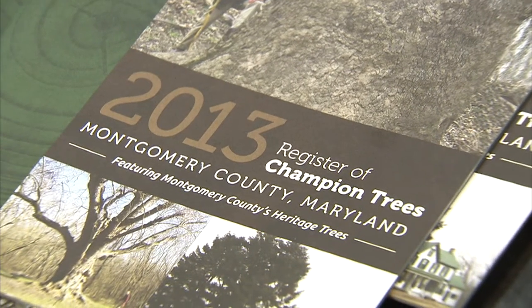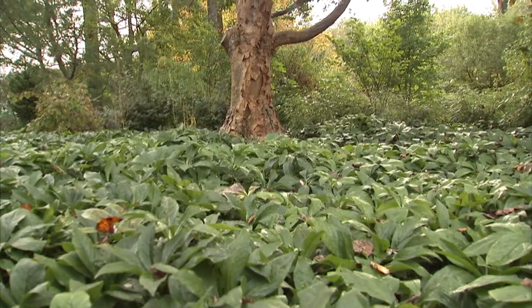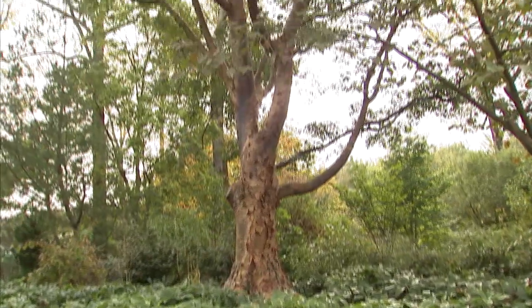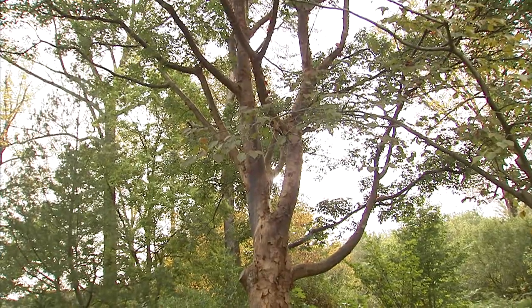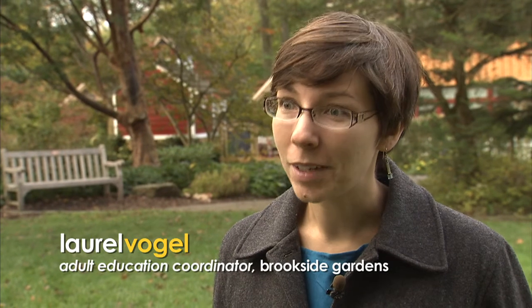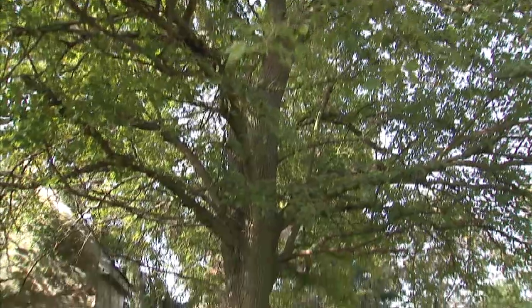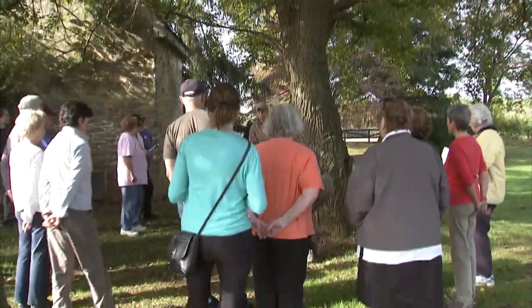Well, today we're doing our annual Champion Tree Tour. Trees become champions by being nominated by the owner of the property or by just someone who comes on the property and notices it's a really big tree. The board comes and measures the tree, and then they determine who the champions are. People are always amazed at the number of big trees there are. We've got the most state champion trees, and we've got 4 national champion trees in our county.